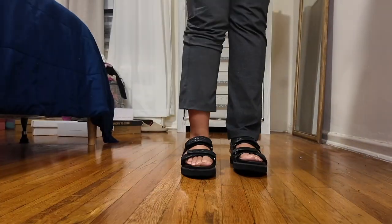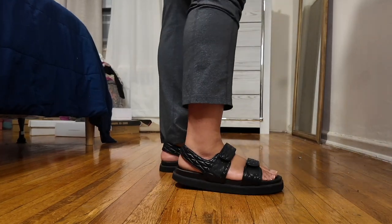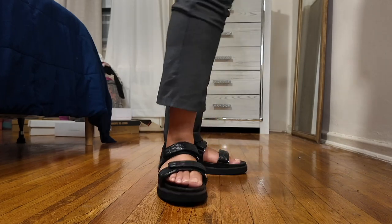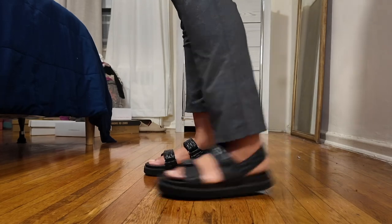All right. When the heat increased, when the sun was out, I definitely had some sandals. I have these quilted dad sandals that I got from Target probably like 2 years ago. They're so comfortable. It feels like you're walking on air. I cannot tell you enough how comfortable they are. Any chance I get to wear these, I'm putting them on. They're just that good, okay?